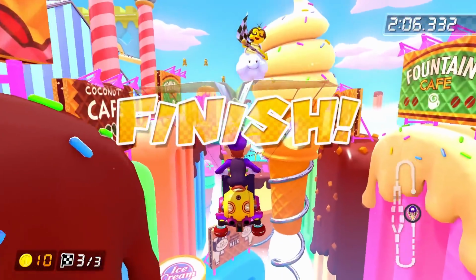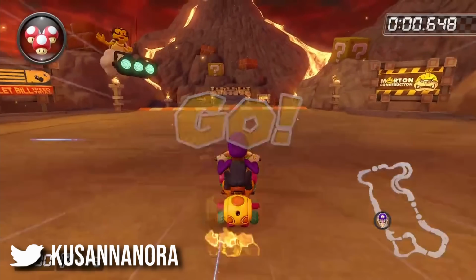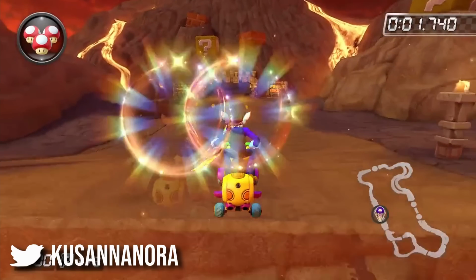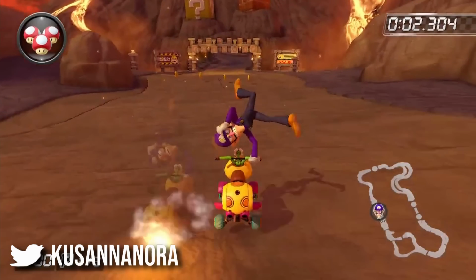For method 2, we're going to head back to Grumble Volcano. I already said that if you don't follow up the slide with another mini turbo or some other kind of boost, you'll start to slow down, so you might already figure out where I'm trying to go with this.